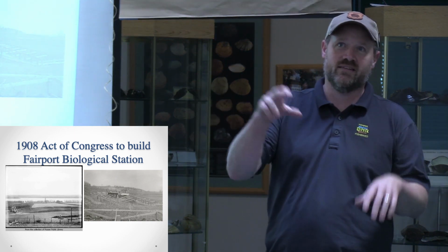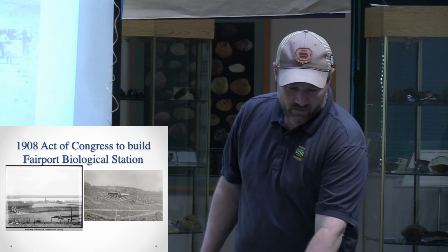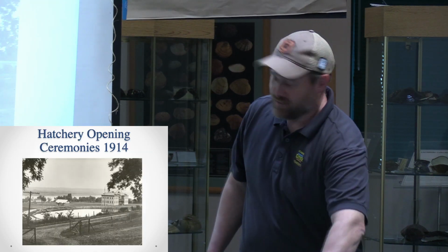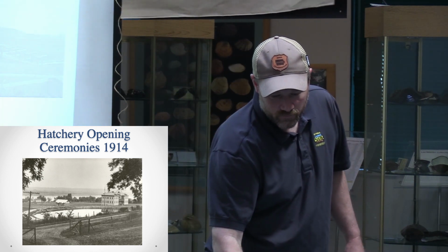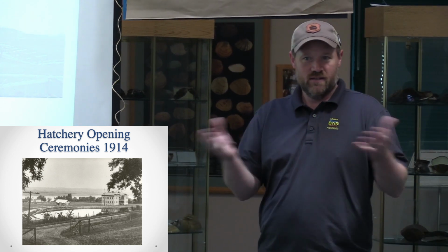This building was built kind of on the grounds of the original building. This building right here sits right on this footprint. So they built this whole place to research how we are going to propagate mussels to put back in the river so that we can have an industry again.